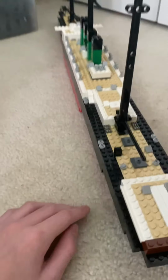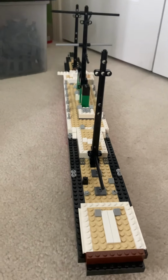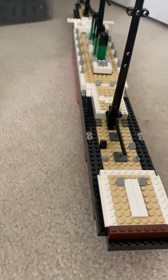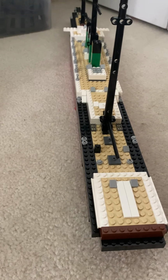So, yeah. But anyways, that is the SS Spirit of Edward redesign, made out of Lego, of course. All of this was designed by me, hand-built, no instructions used, just made from scratch. I hope you guys have enjoyed this video, me remaking the SS Spirit of Edward.